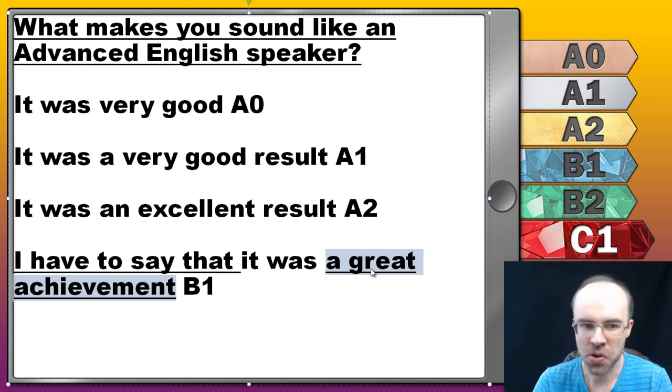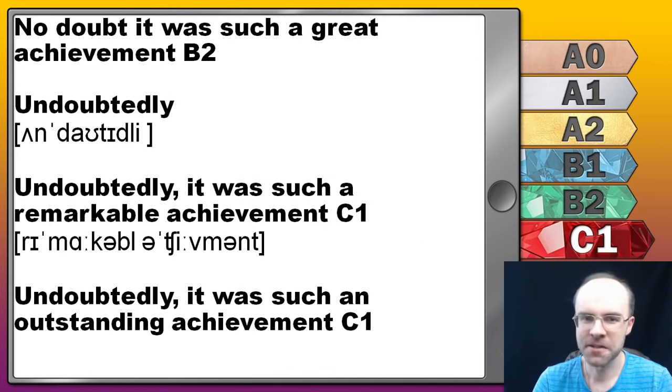But we aren't going to stop. All right, let's have a look at the next sentence. No doubt, it was such a great achievement. And we see that it's B2. Mostly thanks to the first expression, no doubt. If you know different expressions like this one, and if you start using them in your speech, you will sound like an advanced English speaker, or close to it.